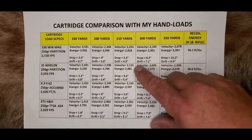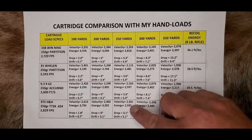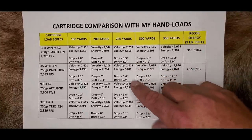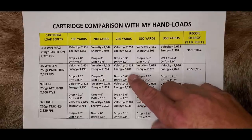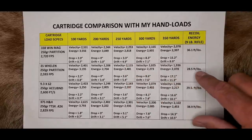So looking at 250 yards, drift and drop are pretty much the same for all of these, even the lowly 35 Whelen. And all of these are impacting with enough energy to level a 2,000-pound bison or a 1,000-pound brown bear with ease. And that's an indisputable fact. But look at these recoil numbers.